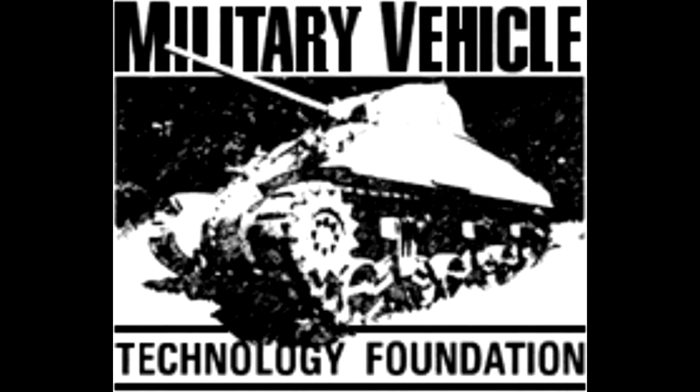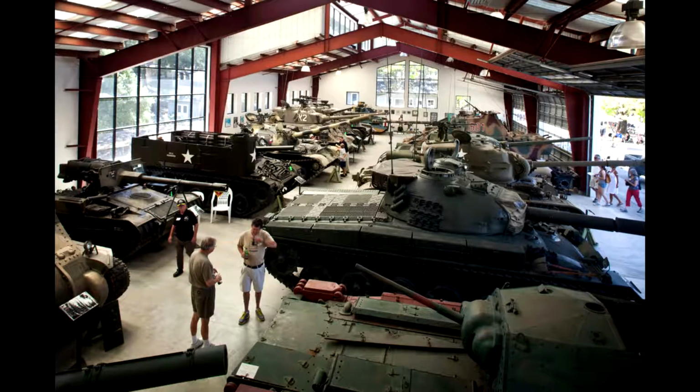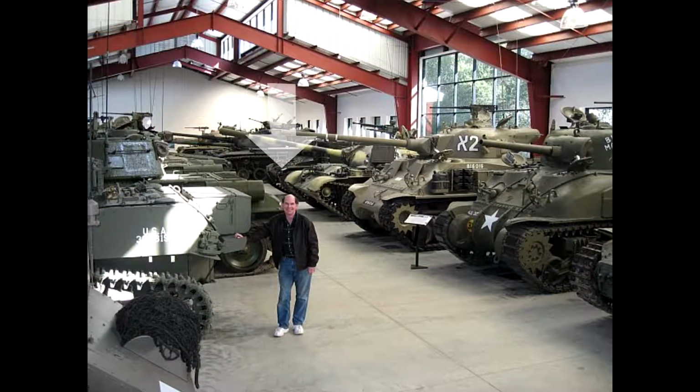If you're a tank enthusiast and live in California, you've probably heard of a place called the Military Vehicle Technology Foundation, also known as the Littlefield Collection, or just shortened as MVTF. The MVTF used to be one of the largest private collections of armored fighting vehicles in the United States until the owner, Jack Littlefield, died in 2009 and most of the collection was sold off in 2013.